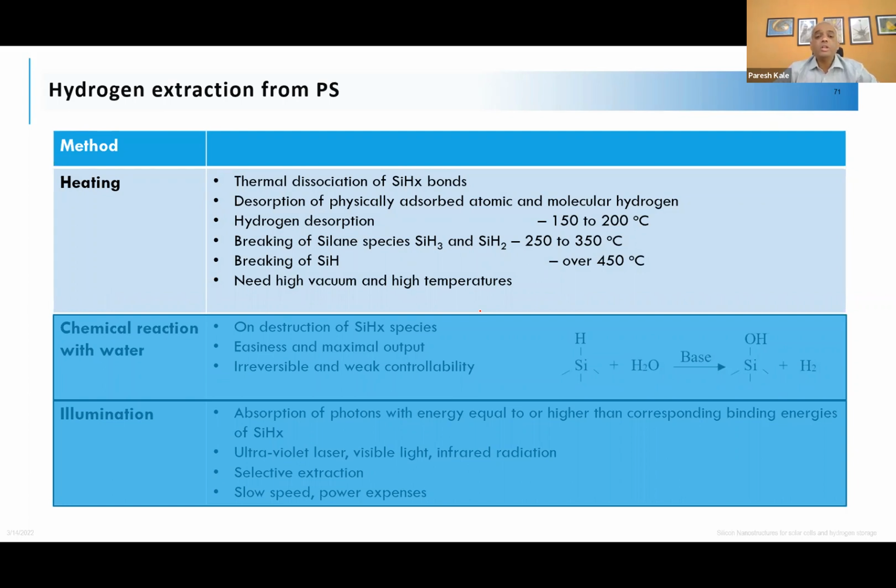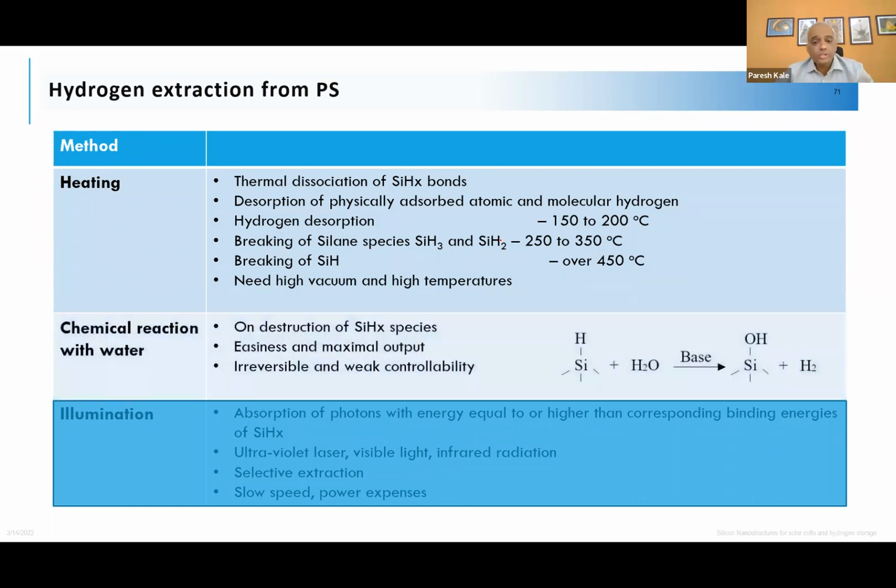Okay, so you can manipulate the pressure or temperature so that there will be thermal dissociation of the silicon hydride bonds. And as I've said already, somewhere between 150 to 400 degrees Celsius or so, the different bonds are going to break, and then you can get the hydrogen back. Another thing which I discussed when we talked about the treatment of porous silicon with water: when you put it in water, because of the reactions, you are going to get hydrogen released.